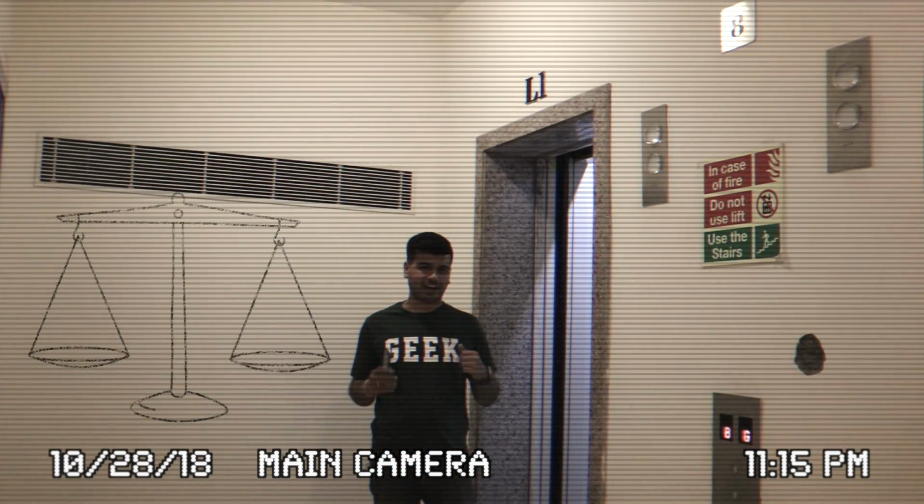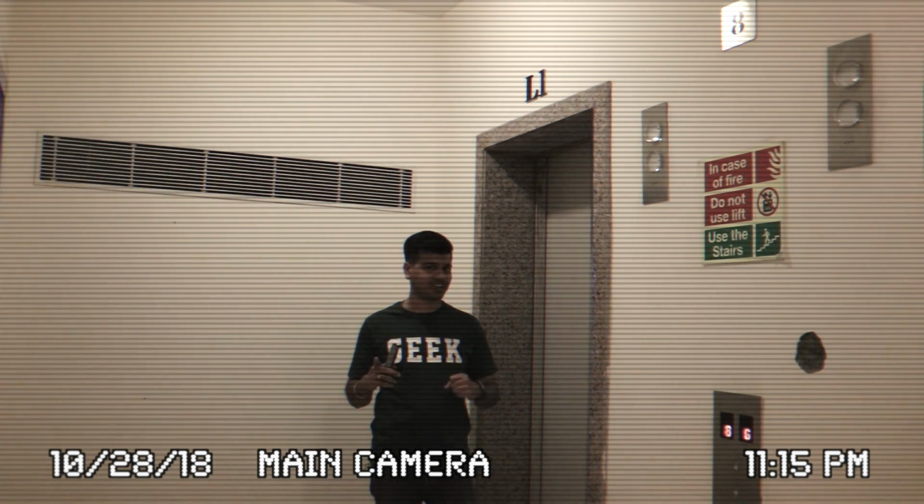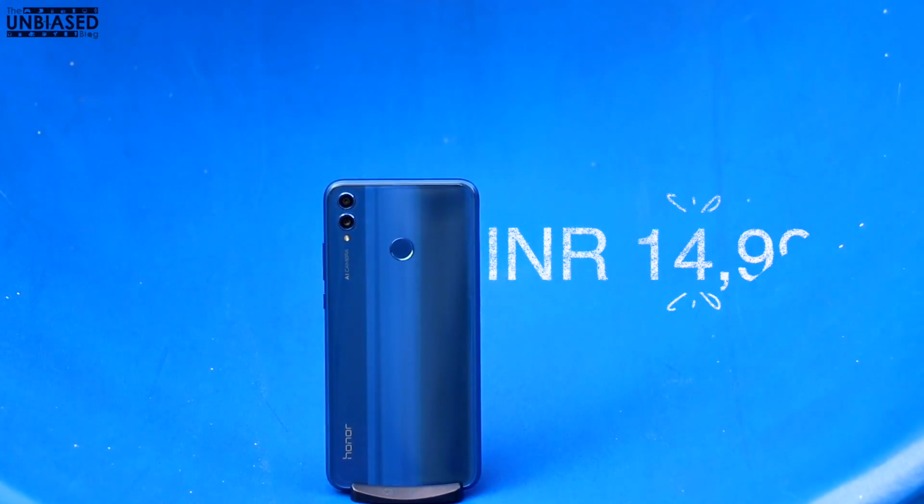Level 8, the final factor. We're going to talk about the price which decides whether you should buy the device or not. Honor 8X is a mid-range phone that you would like to flaunt. The dual-tone design, vivid display, great battery life and the reasonably powerful chipset won me over for a device that starts at just 14,999.